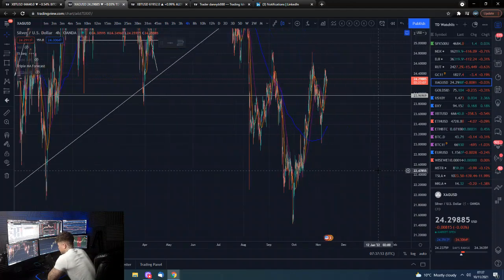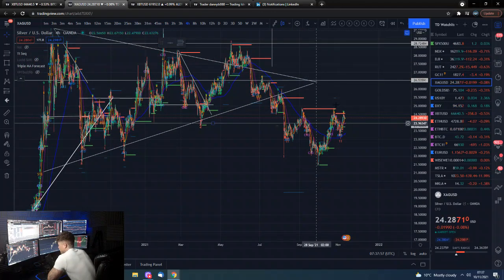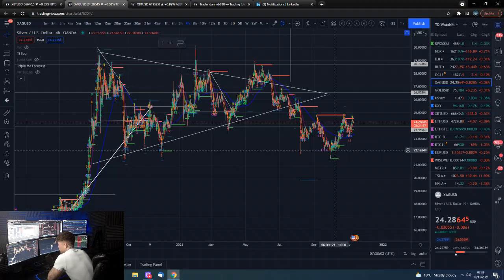Silver similarly just hovering around its areas. I mean, if it breaks above, say, call it 25, it's just not even a good chart. There's so much resistance here to break through. There is so much going on.